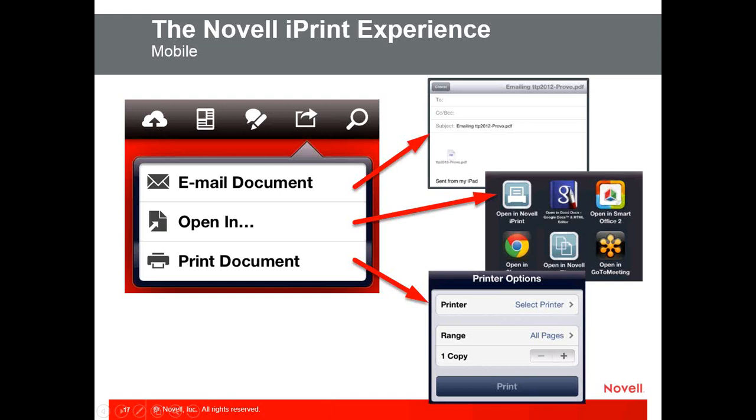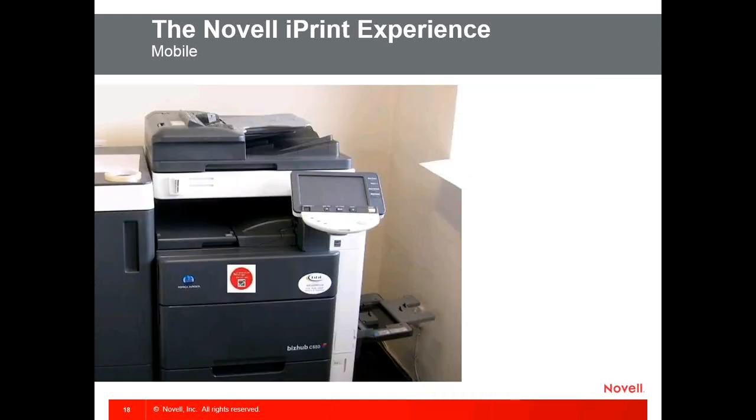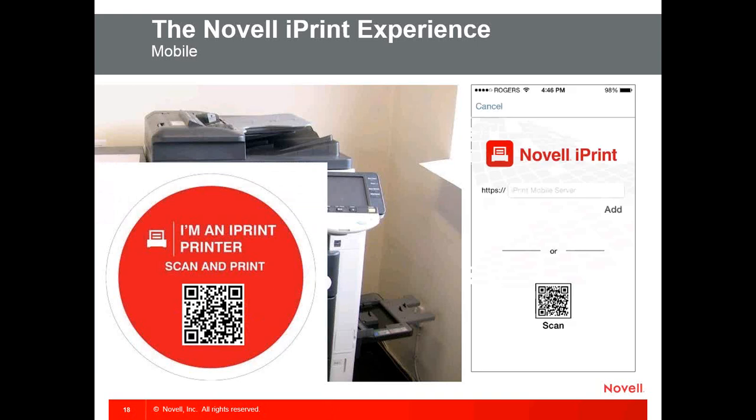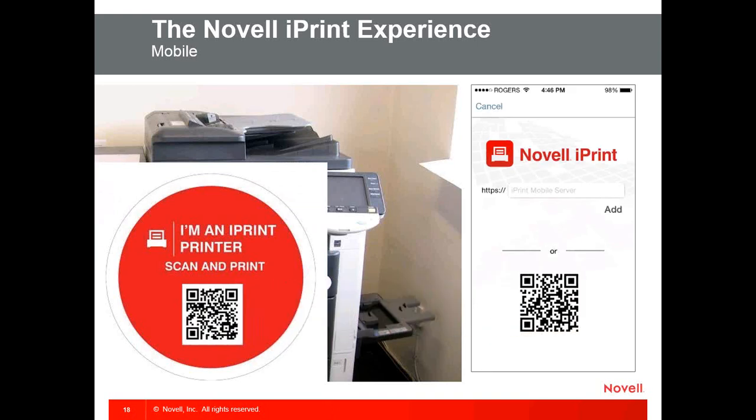One of the other things that iPrint does to help you navigate and print to the printers that you may have inside of your environment is this ability to attach a barcode, a QR code more specifically, to the printer. The user can simply walk up to that barcode, scan it from the mobile app, and they're automatically configured to print to that particular printer. This, of course, does not work if you're sitting on the beach somewhere on vacation, because you're nowhere near that printer. But for people within the office, as they're walking around and they find a printer that they want to print to, all they have to do is scan that code and they have the ability to print.